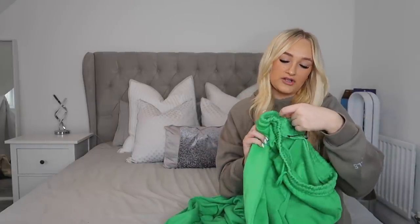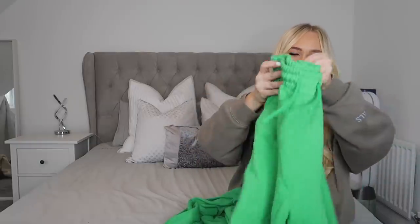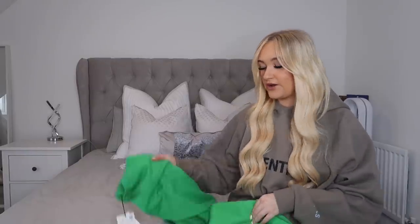Got these in a size large and they were $17.99, which I didn't think was too bad. Bearing in mind the bodysuit was $14.99. I don't think $17.99 for the joggers is too bad. But yeah, really, really like these. I think it's very, very different. Bright green for me is a bit out there, but you know, I like it.